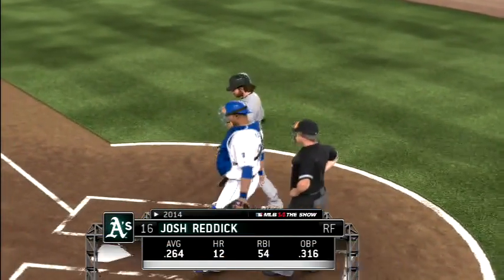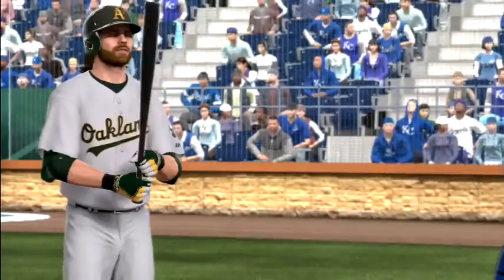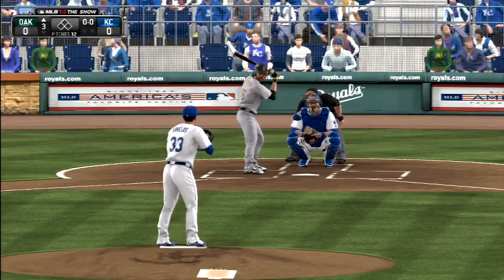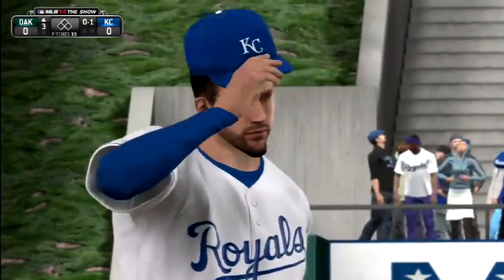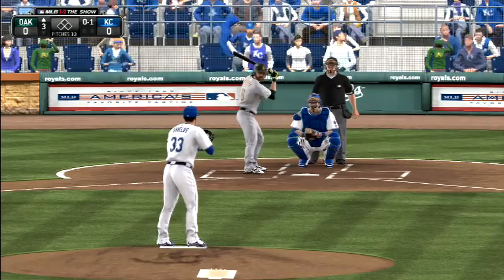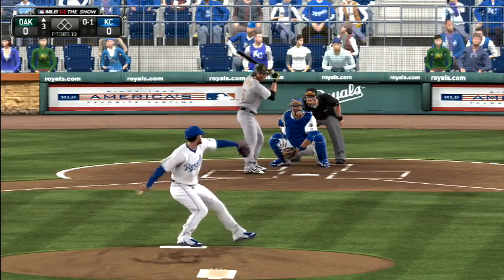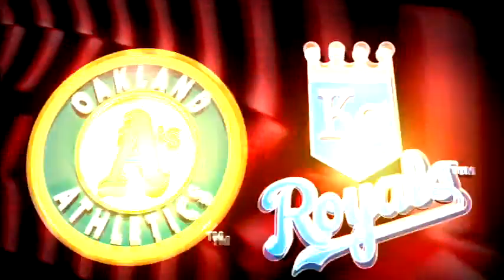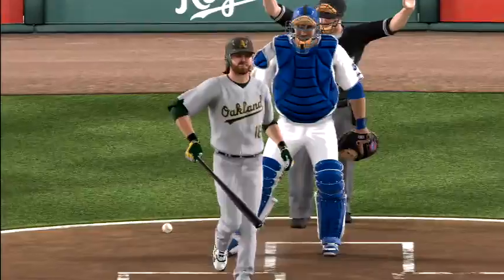Josh Reddick is ready to go here as we begin the 3rd. Right fielder, Josh Reddick. Shields jumps ahead here with a good fastball for strike 1. And he can't get out of the way of that one, so the leadoff man will be on to open the frame. Just trying to go inside, but you see he kind of holds this one a bit too long, and just like that, leadoff guy's aboard.